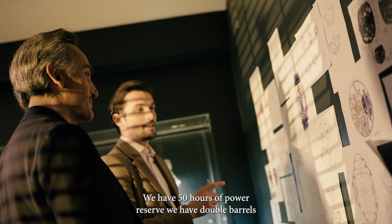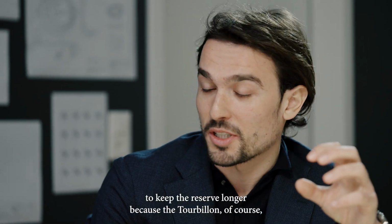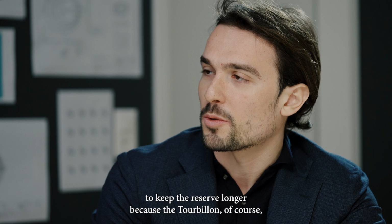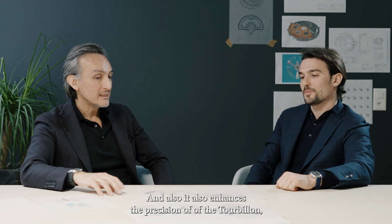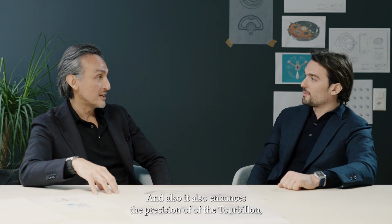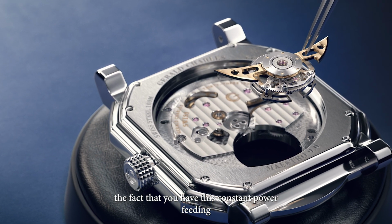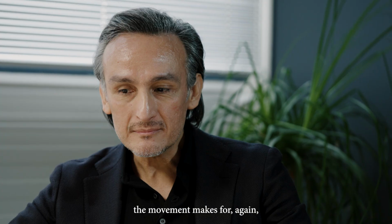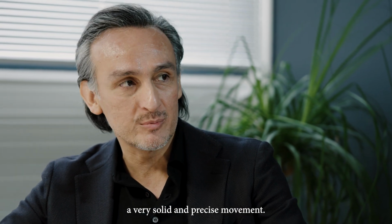We have 50 hours of power reserve. We have double barrels to keep the reserve longer, because the tourbillon, of course, is using a lot of energy to run correctly. Yes, absolutely. And it also enhances the precision of the tourbillon. The fact that you have this constant power feeding the movement makes for, again, a very solid and precise movement.